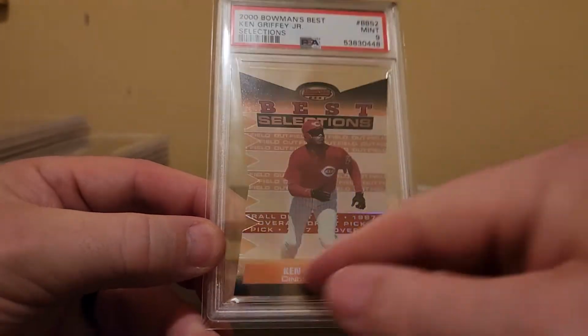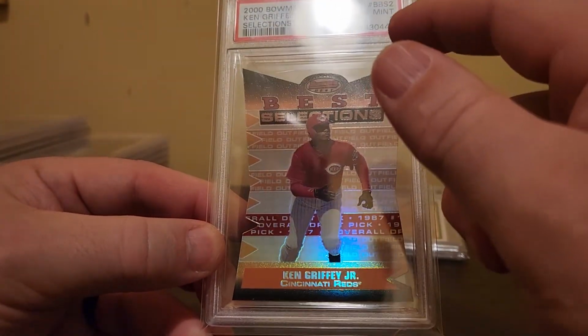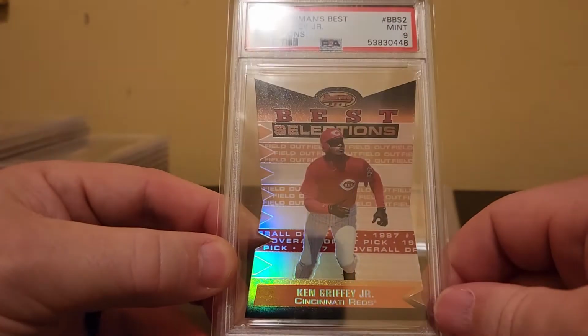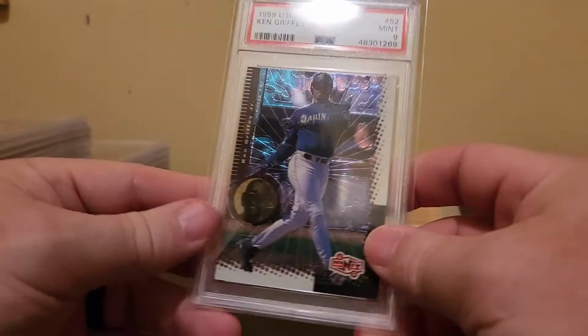Die cut card, that's kind of cool. PSA 9 grade. Always hard to get a good grade on die cut cards because there's funky little edges and corners and cuts in these, so happy with that card. That's a good looking card.